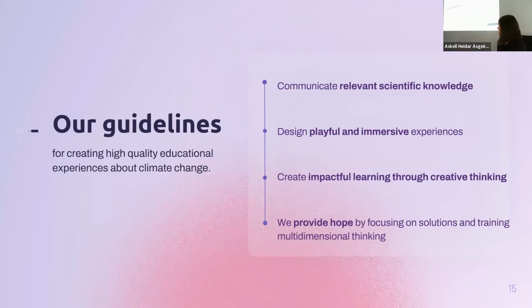So the guidelines, to summarize, is to communicate the relevant scientific knowledge, design playful and immersive experiences, and create some impactful learning through creative thinking. And through that, we hope to provide hope.